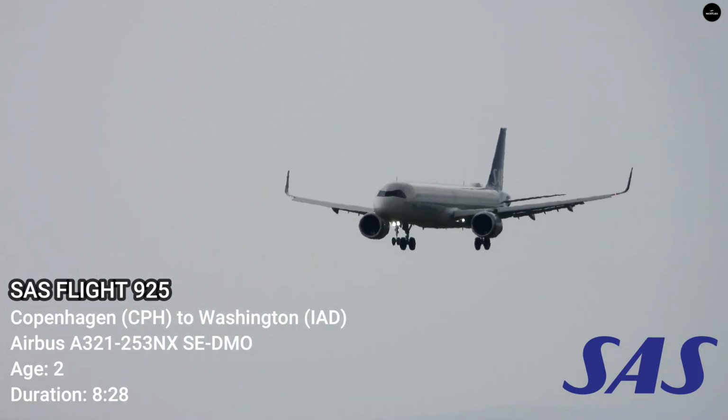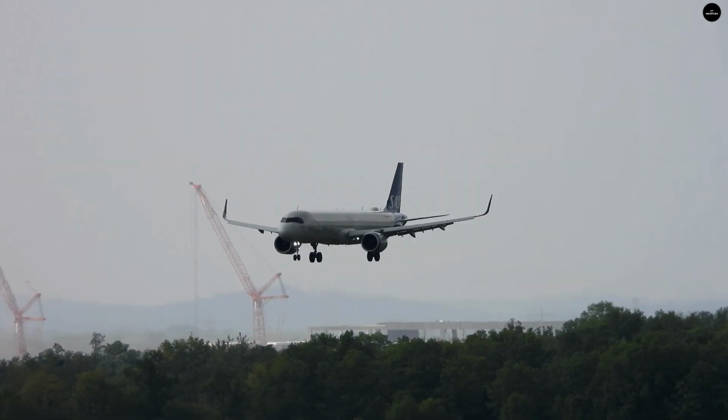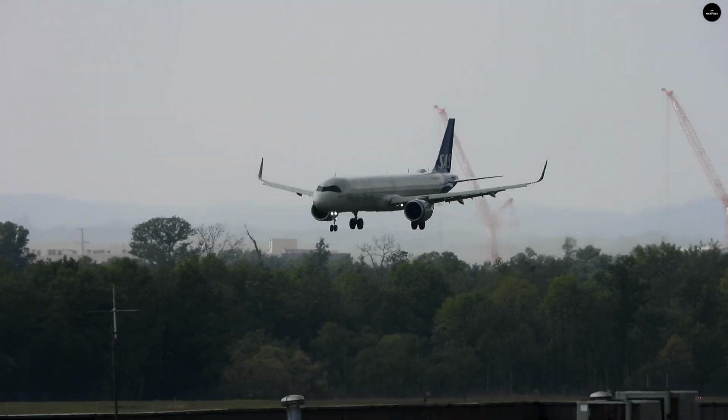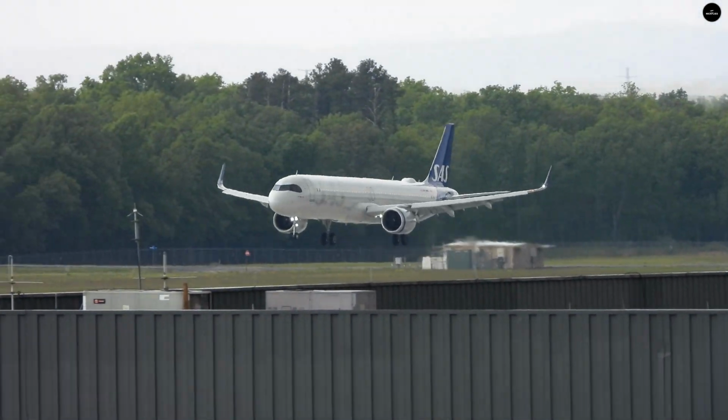Probably going to lose this in the parking garage because I did have time to run over and get it after the 777 landed, but it's SAS Flight 925 inbound from Copenhagen. A321neo.